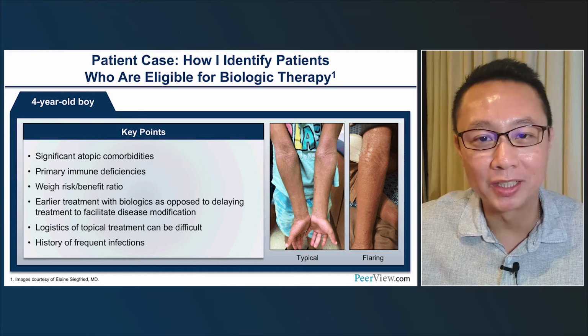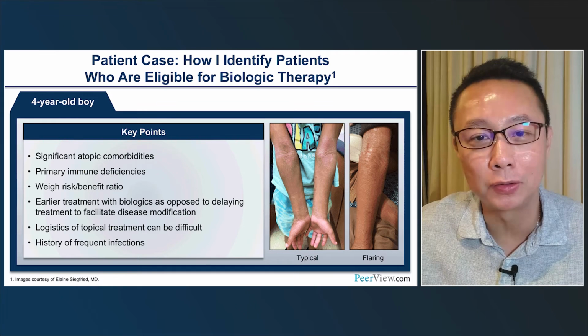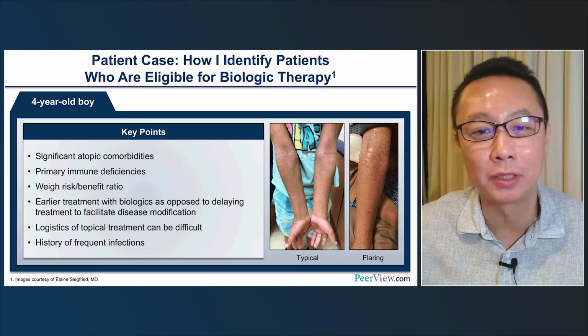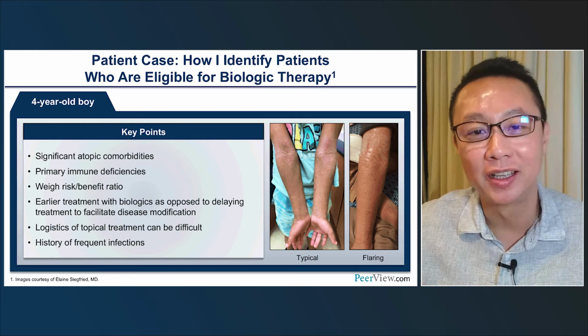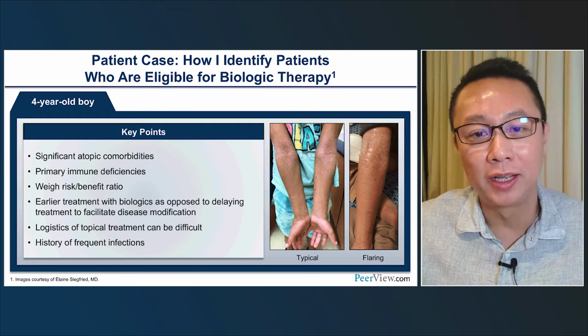So maybe I can chime in as well. We probably started using Dupilumab about 4 years ago for the children. We started with adolescents, and then we slowly went down the age. And our youngest patient that we have treated is 3 years of age.